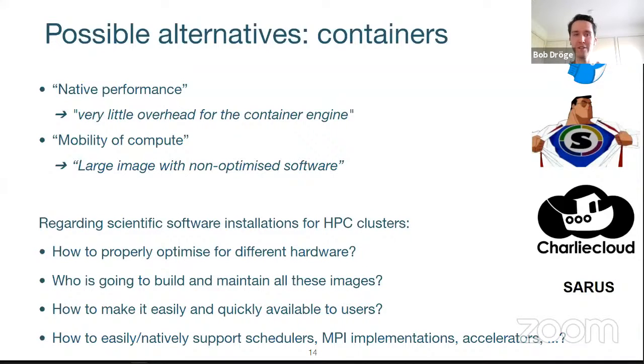So in terms of HPC, there are still some issues with containers. Maybe the major issue is how to get optimized containers for different kinds of architectures. That's what I meant with native performance. The software itself is often not optimized for specific hardware. So you can ship a container with very generic binaries around, and then it will indeed work on different systems. But as I showed you on the previous slide, you can get quite a performance loss if you don't use the right optimizations, and that's not easy to solve with containers. Then you have to provide containers for all the different architectures, which will be a challenge to maintain, which brings me to the second thing. Someone has to build and maintain all these different containers, because you don't want to include all the software in one container. Then you really get a huge container.